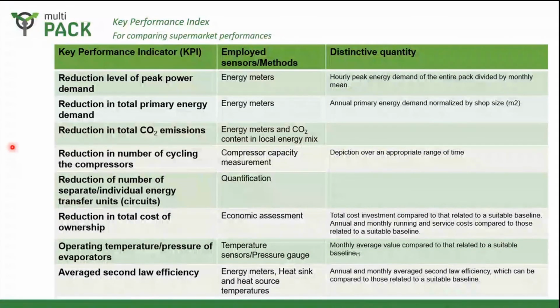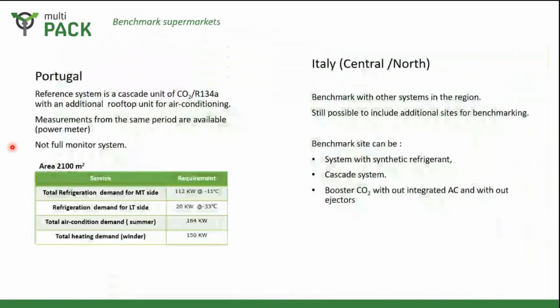Key performance indicators are also very important for comparison because we need to compare the system with something. Otherwise, we can't conclude on the benefits of the system. We refer to those systems as benchmark supermarkets or benchmark systems. This can be a system with a different technology, like cascade or synthetic refrigerant, or even a simple booster system. And what we try to do is to compare the operation of our integrated system with those kinds of systems and extract results and conclusions.